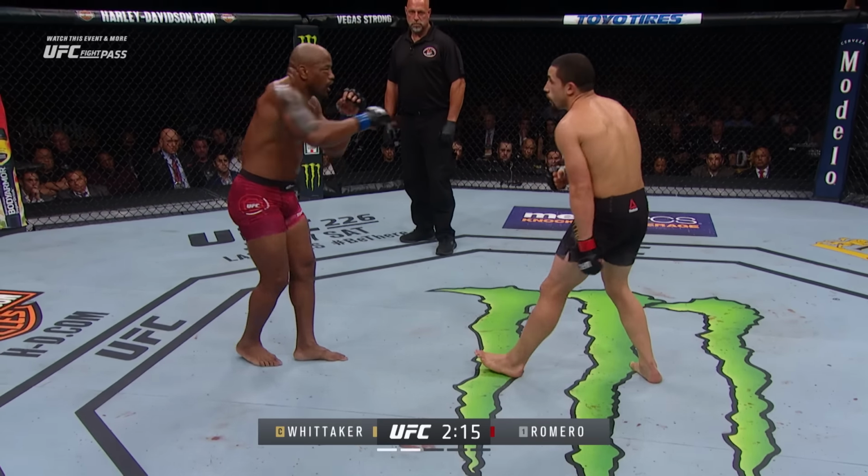Jab there from Whittaker. Romero ducks underneath that head kick attempt. Once again, you have to wonder about that right hand. He's doing almost exclusively left. Yeah, Whittaker is not throwing that right hand anymore. It's most likely broken. He said the best place to break your hand is in the octagon. I totally disagree. I can think of 100 places I'd rather break my hand than with Yoel Romero staring at me trying to knock me out. Just throwing that out there.